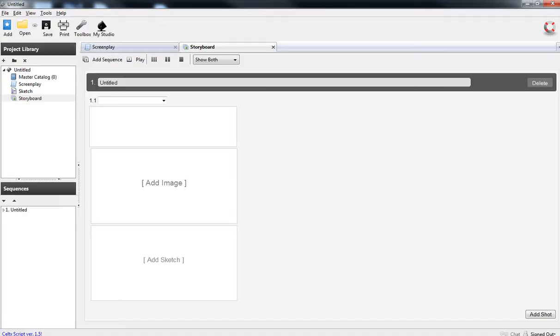So the first part of my storyboard, hold on just one second please. Okay, I'm sorry, I wanted to bring my original up on another screen so I could watch what I'm doing at the same time.